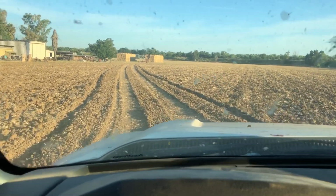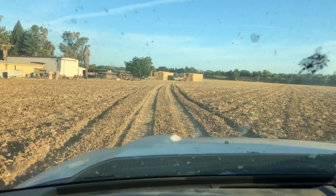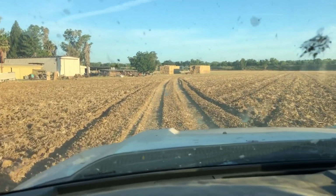Here we are at the haystack. I need to probably grab 5 bales, so not too many, but just enough to keep me going through the week.